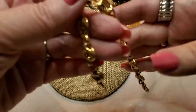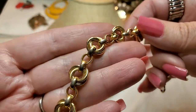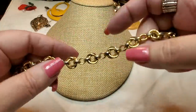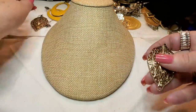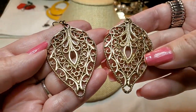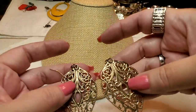Okay. We have another bracelet that has seen better days. See, the gold is coming off of it. Someone really loved this one too. So we'll put that in a craft lot. Maybe somebody can do something with that one. Oh, I found the earring to this one. Those are nice. Those are gold tone, like the antique gold color. Yeah, these are really pretty. Needs a hook for this one, but I can find a hook.